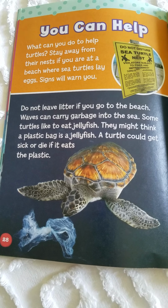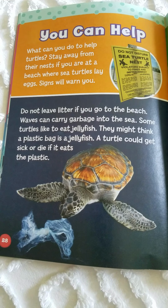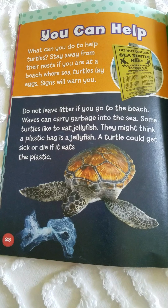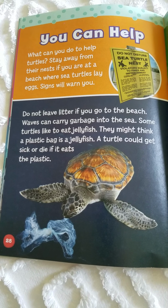Do not leave litter if you go to the beach. Waves can carry garbage into the sea. Some turtles like to eat jellyfish. They might think a plastic bag is a jellyfish. A turtle could get caught in the plastic and get sick or die if it eats the plastic.